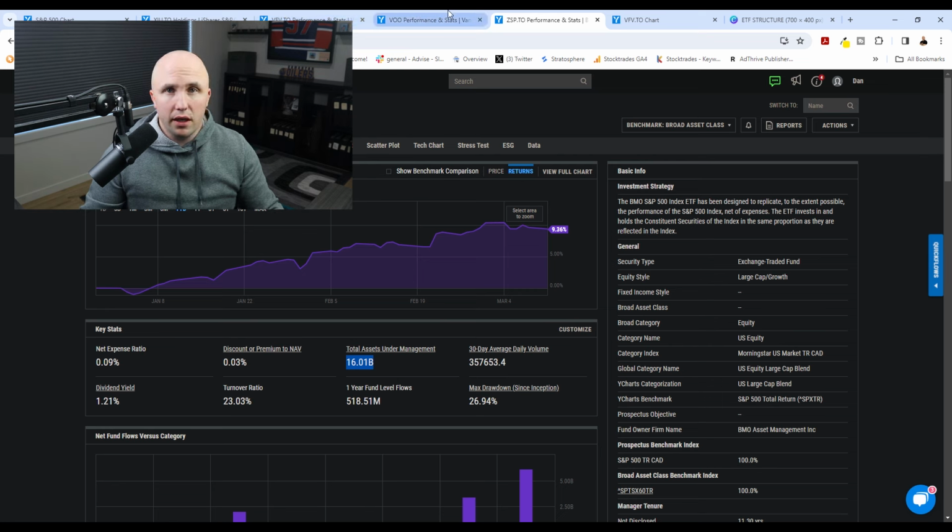But the main issue here is a lot of Canadians don't want to convert their money to US dollars. Now, whether that's because you don't want to pay the 1.5% fee at your brokerage, or you just don't like the idea of owning less money, I'm not sure. Or maybe you're spending most of your retirement money in Canada, so you don't necessarily want to convert to US dollars.